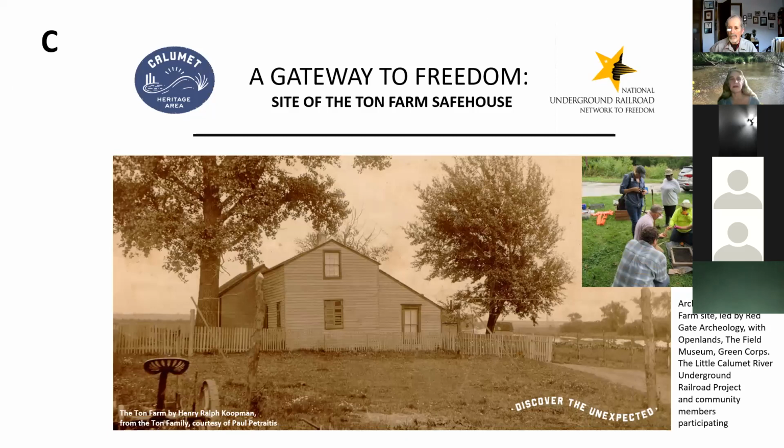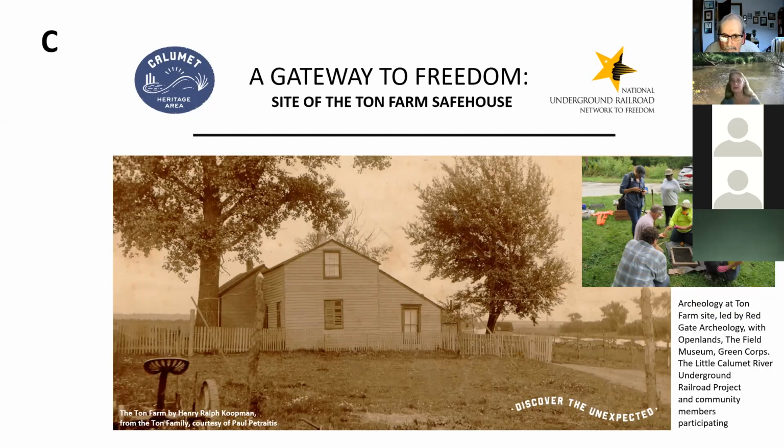This is a historic picture of the Ton Farm Safe House site, and a little picture showing the archaeology, which was really just the digging of some test pits that Openlands, the Field Museum, the Little Calumet River Underground Railroad project and some community members did with an archaeologist back in 2019.